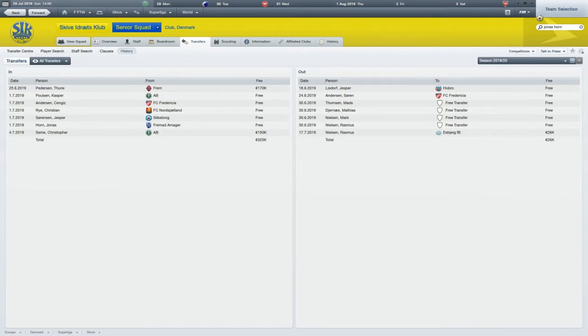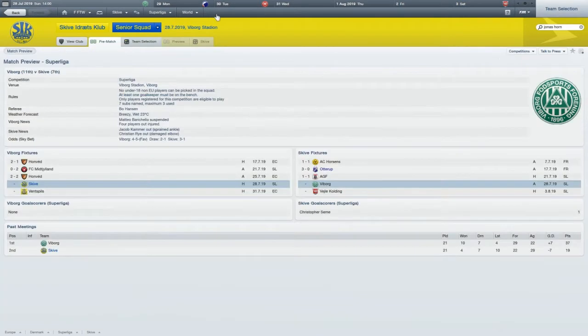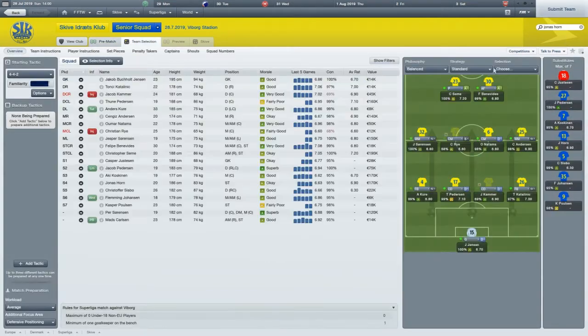So in this episode we're going to be playing against Viborg. It's going to be fun to see what this team can do, if they can pwn teams in the league. I really hope they can. Oh, Viborg is in the Europa Cup apparently. I didn't know that. Nice for them. But I'm gonna first set up the team and then maybe change the resolution.